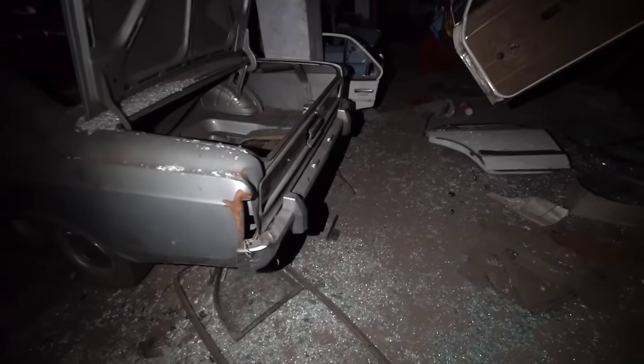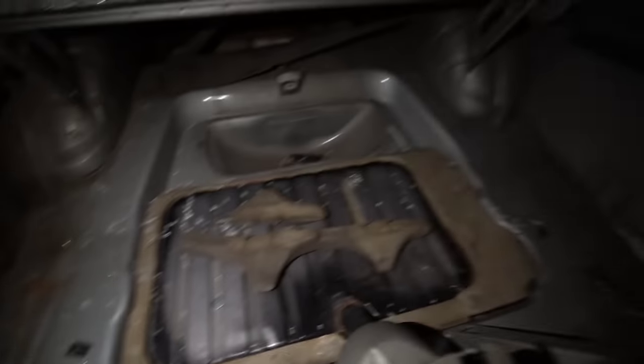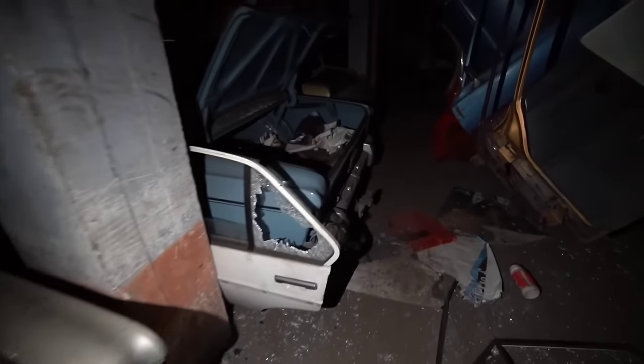All these panels and body parts hanging up. So this must have been some former breaker's yard then. I'm guessing that's why they're here. But you look inside this. Look how well, I mean, there's only a little bit of rust in there. You'd expect a car of this age to just be rusted through to the bottom, but maybe these have been dry stored for a long time.